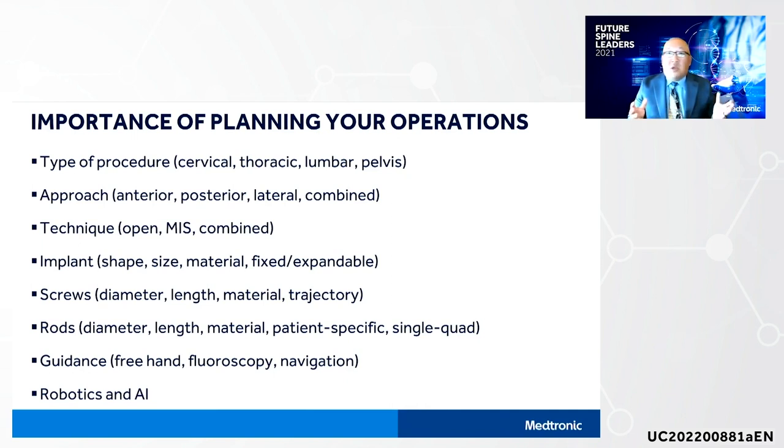When I trained, we just thought about the length of the rod. Now we think about not only the length, but the diameter, the biomaterial, the biomechanics, and the ability to achieve patient-specific rods. We think about a single rod all the way up to a quad rod or even a kickstand rod. As we've evolved our spinal surgical technologies, we think about image guidance. And hopefully now you've learned not only freehand pedicle screw instrumentation techniques, but you've learned fluoro-based and computer-assisted navigation for guidance and putting in your instrumentation.